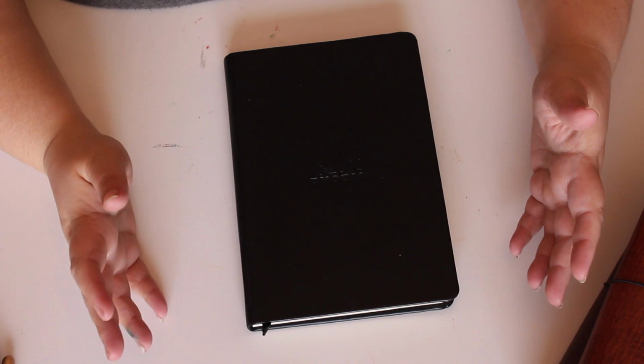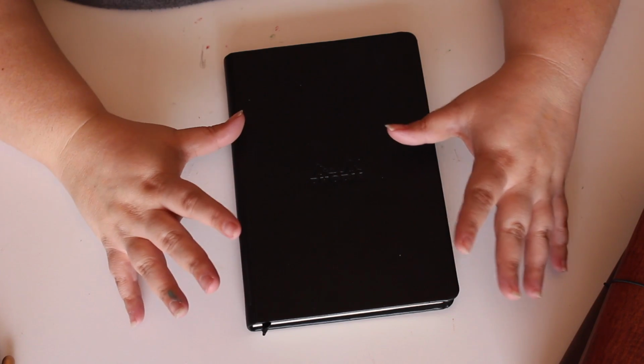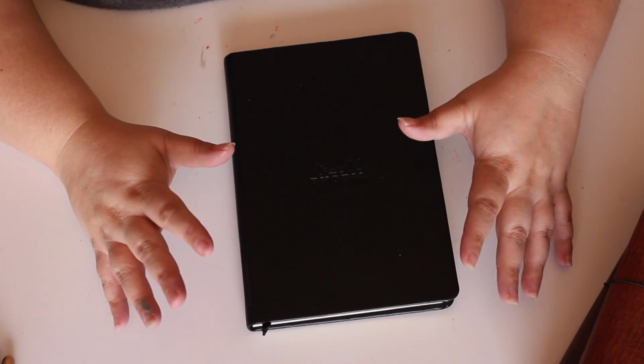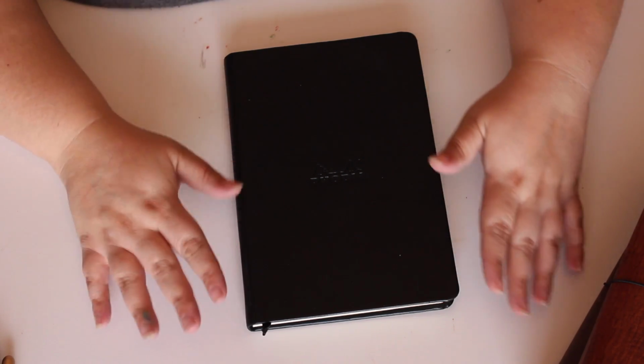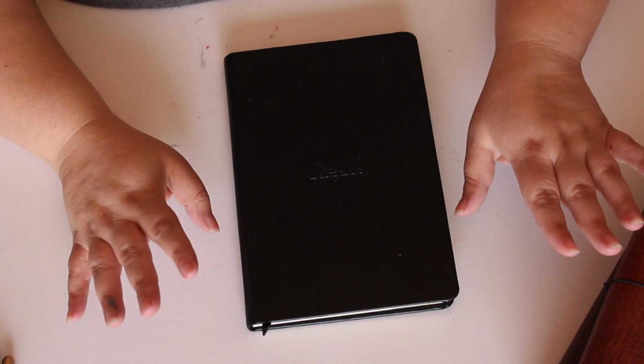It is okay to try something and then realize it doesn't belong in this planner. There's nothing wrong with having just one planner and having everything in it. I think that's great. You have to do what works for your brain. My brain, I need to have things in different spots. Otherwise, I get overwhelmed really easily.